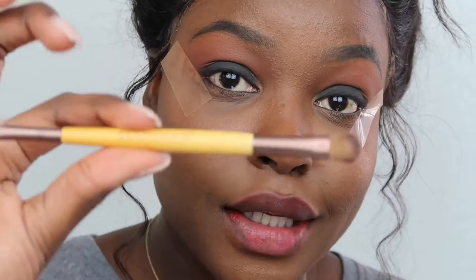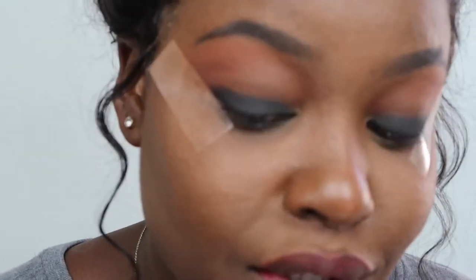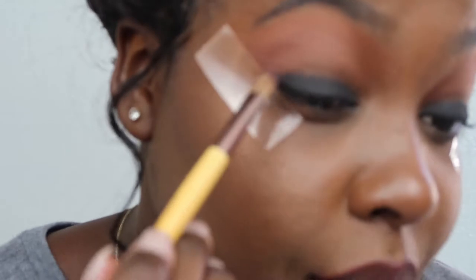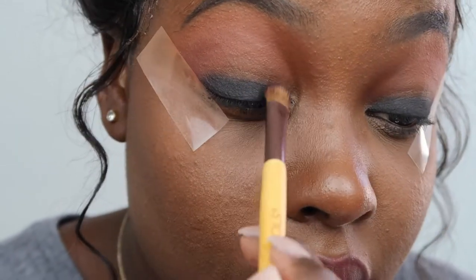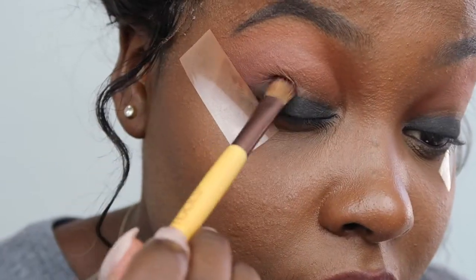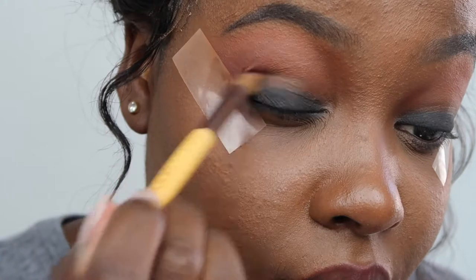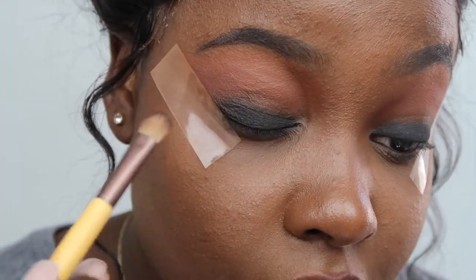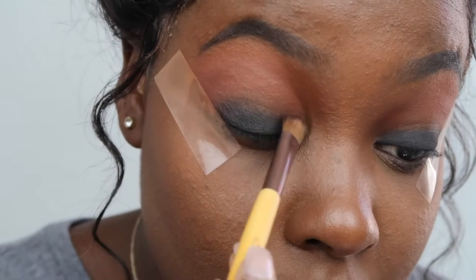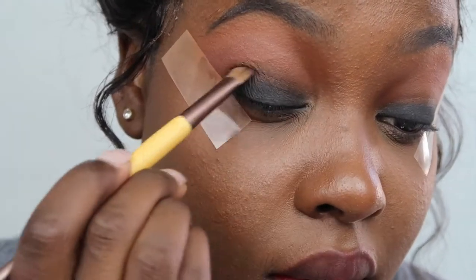I'm gonna go in with this Eco Tools flat brush, blending brush in a sense, and just blend it a little out upwards. There's no color on this brush, so it's just basically a clean brush, and I'm just gonna blend it upwards like this.